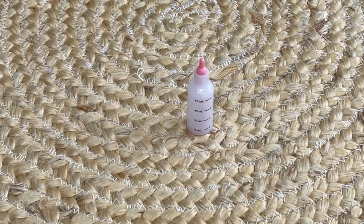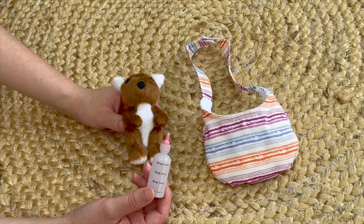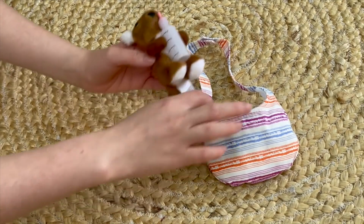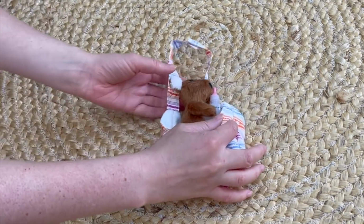It's made out of a lightweight plastic material and it has measurements at the front. So just to give you an idea of the sizing of all of the different items, the bottle is quite large next to the Wallaby Joey, but I love how it holds onto it, and then you can also place it into the bag as well, and it does fit too with the bottle as well.